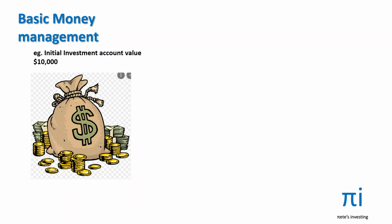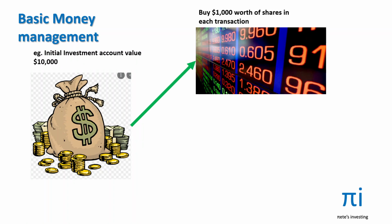So how do we go about using your investment accounts? So let's assume you've got a $10,000 account to start with. And again, this could be a $5,000 account, but you can basically halve this or double it depending on your investment amounts. So if you've got $10,000, you want to trade with, say, $1,000 worth of shares for each transaction. So every time you buy a lump of shares, you buy $1,000 worth.